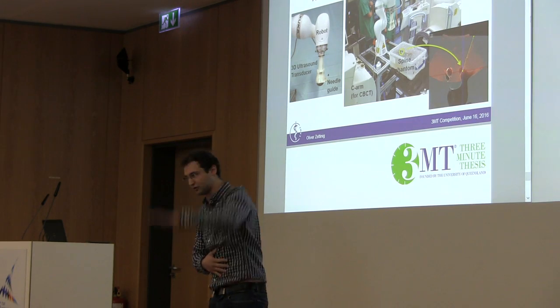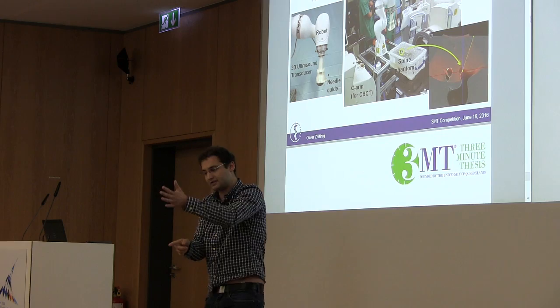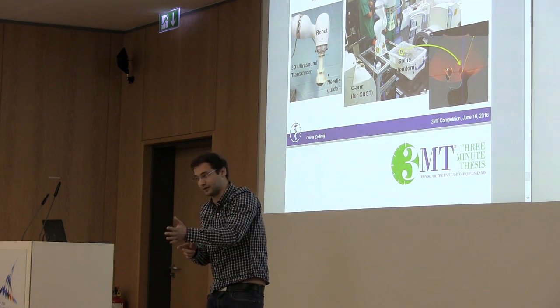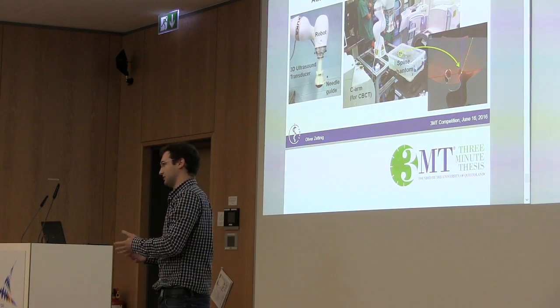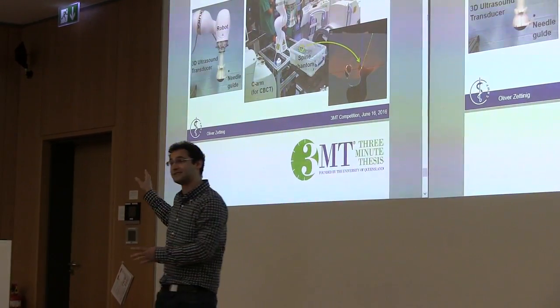In X-ray, you have projective images, so you see the tool wherever it is. In ultrasound, you have to be aligned to the tool, to the target. That's tedious and cumbersome. So ultrasound itself is maybe not the solution for many applications. But we can combine it with robots, as you see on those images.